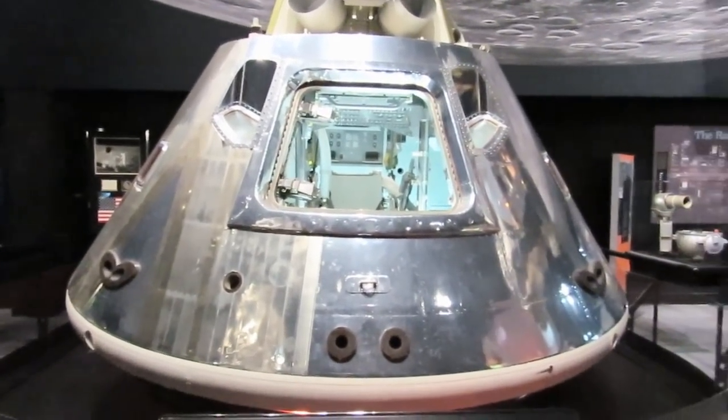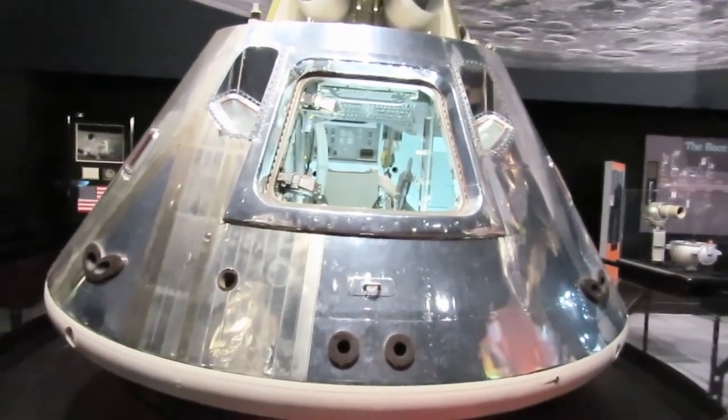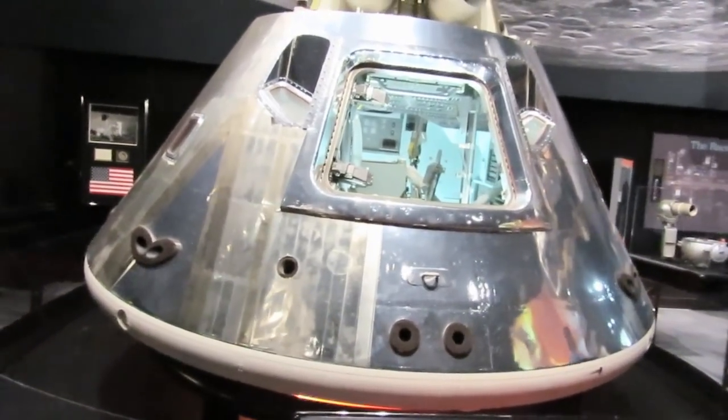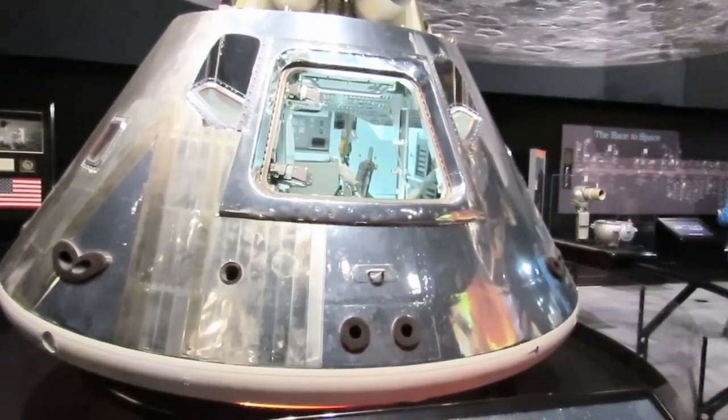And this is an Apollo Command Module number 007A. Originally called CM007, it's the very first production line Apollo command module delivered to NASA and was used as a test vehicle.